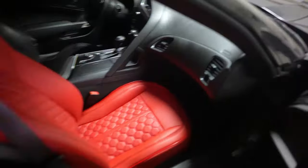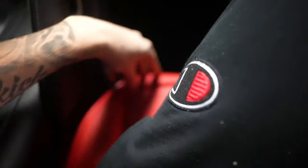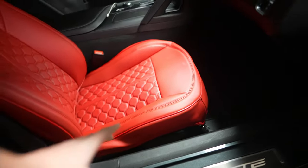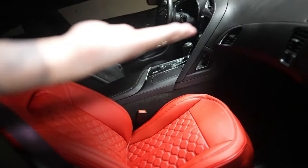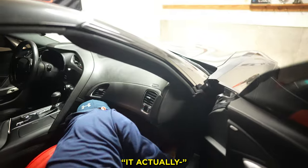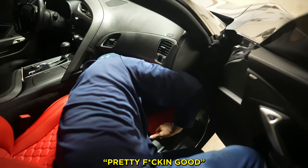I'll hop in the passenger seat real quick. Yeah, I mean, it feels just like a normal seat. Feels the same. Just red. Let's put the red floor in. It looks pretty solid. As long as the seats are not raised way up, you can't even tell this is a seat cover. It literally just looks like how the seats come. And actually, the fit is pretty good.